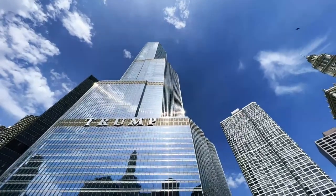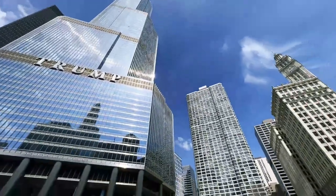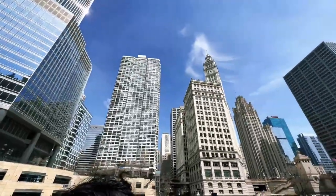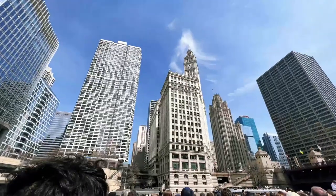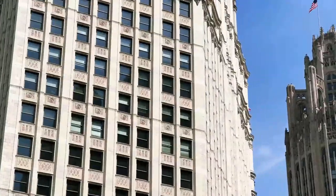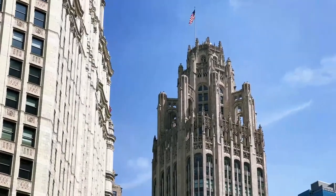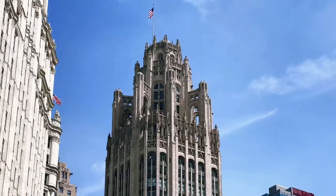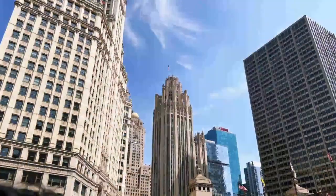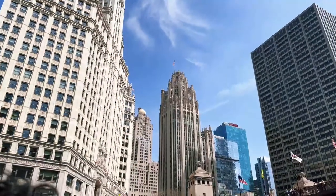We're back to the Wrigley Building, and there, coming up with the American flag on the top, well, our only Gothic skyscraper in downtown Chicago, the Tribune Tower. 1925, the result of a worldwide competition won by Hood and Howells for, quote, the world's best building for the world's best newspaper. Check out those flying buttresses up at the top.